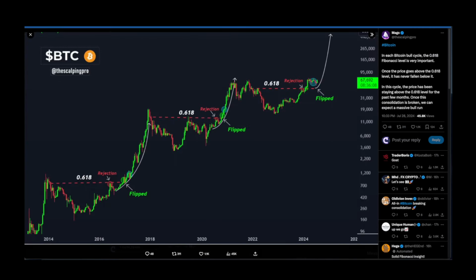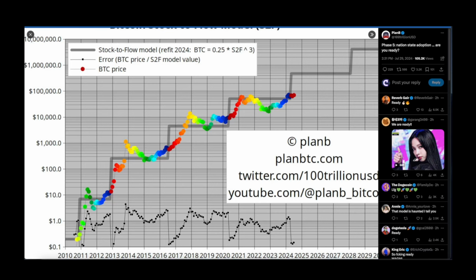Now, shout out to Mr. Pro, and he's saying that in each Bitcoin bull cycle, the 0.618 Fibonacci level is very important. Once the price goes above the 0.618 Fibonacci level, it has never fallen below it. In this cycle, the price has been staying above the 0.618 level for the past few months. Once this consolidation is broken, we can expect a massive bull run. Guys, everything is going according to plan at the moment, alright?